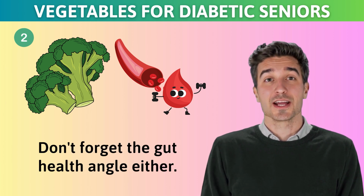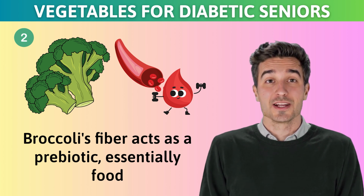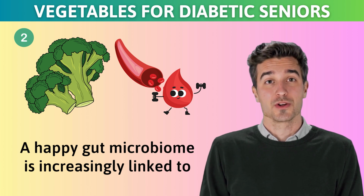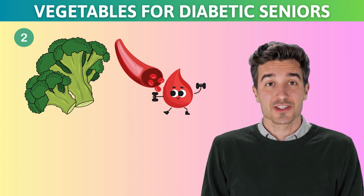Don't forget the gut health angle either. Broccoli's fiber acts as a prebiotic, essentially food for the friendly bacteria in your gut. A happy gut microbiome is increasingly linked to better health all around, including how well we process sugar.